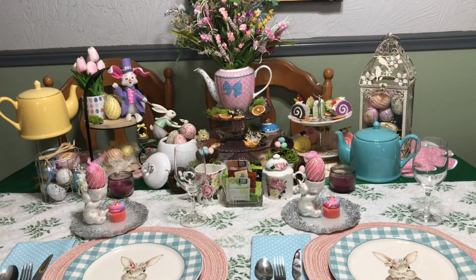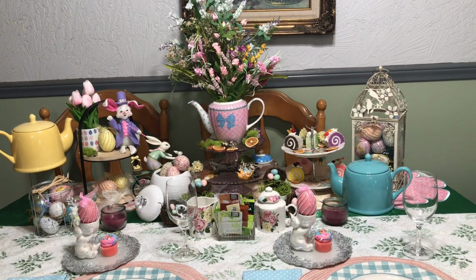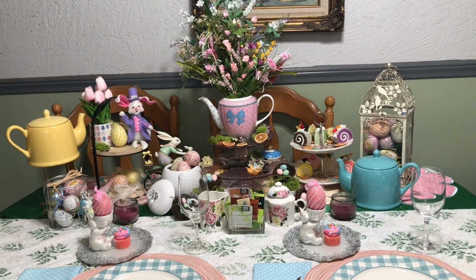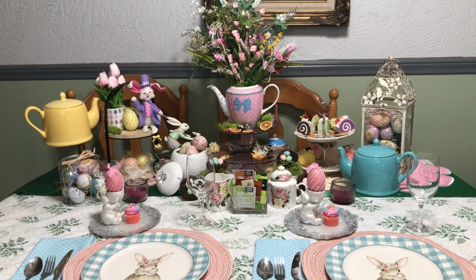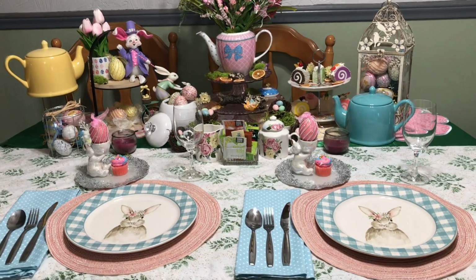What do you think about my pink spring decor for 2021? Oh my gosh, I hope you enjoyed it. Please let me know what you thought. And let me know what was the favorite piece that you saw on this tablescape today.